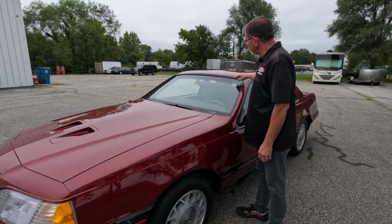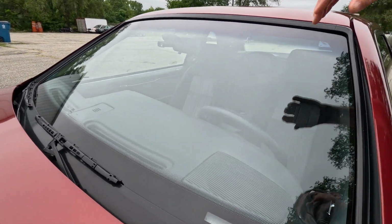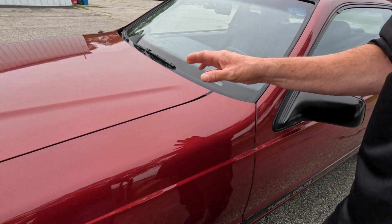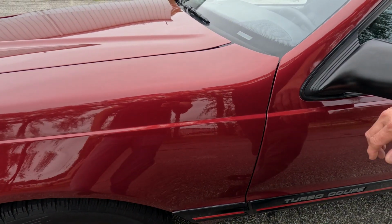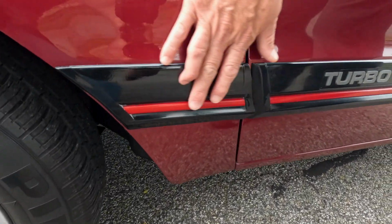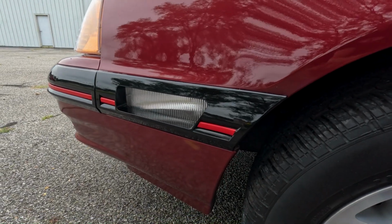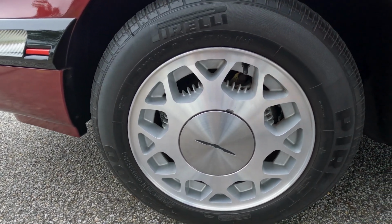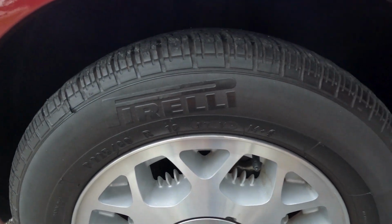We'll start with the driver's side of the windshield, and the windshield is in excellent condition. No chips or scratches or cracks to speak of. I apologize if I use the word excellent too many times going through this, but the car is excellent throughout. The factory burgundy paint is in excellent condition and shines beautifully, including the black rubber trim all the way around the car. Just what you would expect with a car with less than 8,000 miles on it. The factory turbo wheels are in excellent condition, this one showing no age, wrapped in these Pirellis, which very possibly could be the original tires.